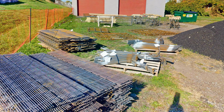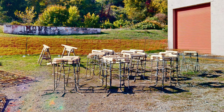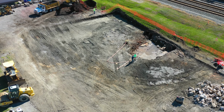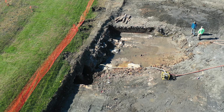They're determined to get this building under roof before winter hits, so they can continue working on the interior throughout the cold months. We're looking forward to seeing how they tackle the challenges of the mill slag and the spring. What do you think? Could these obstacles affect the project's timeline? Let us know in the comments below.